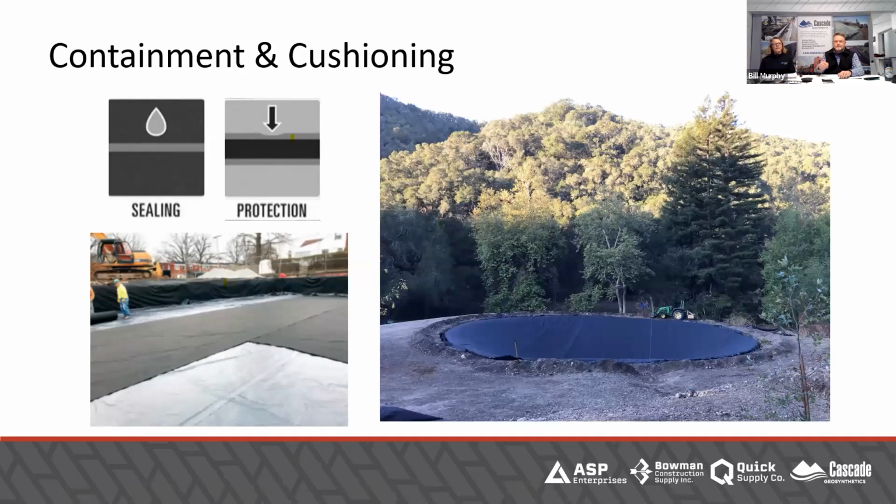There's another couple of functions listed here called sealing and protection. These are geomembranes, impermeable geomembrane liners for containments in all sorts of applications: stormwater ponds, wastewater ponds, secondary containment. There's a whole suite of geomembrane products made from PVC, HDPE, EPDM, LLDPE, polypropylene, polyurethane.